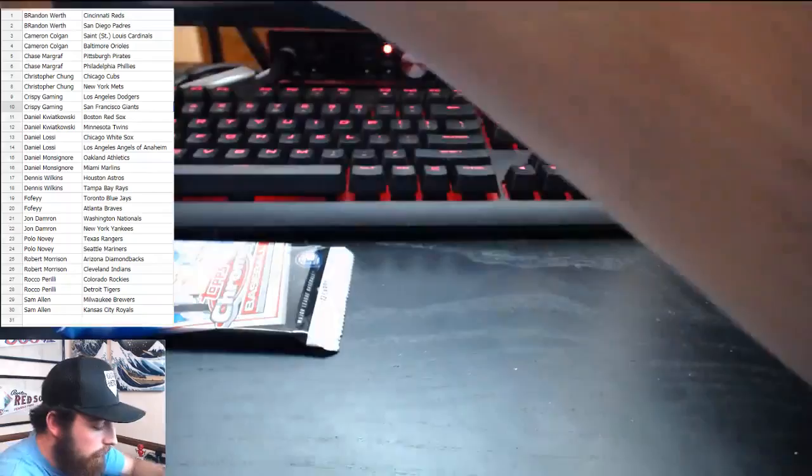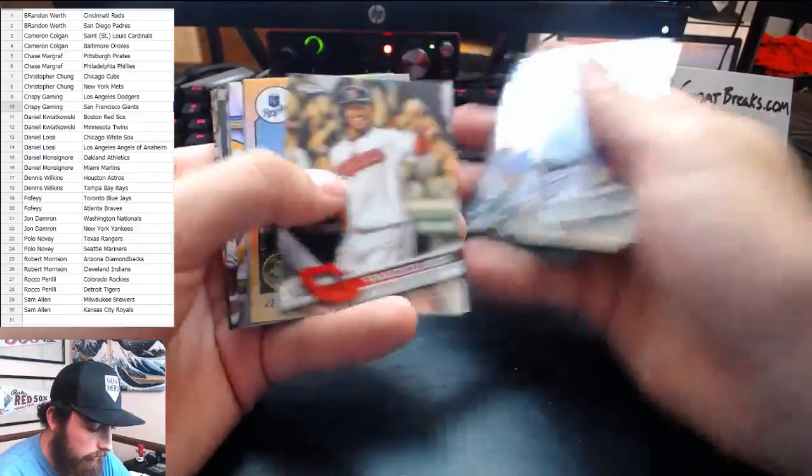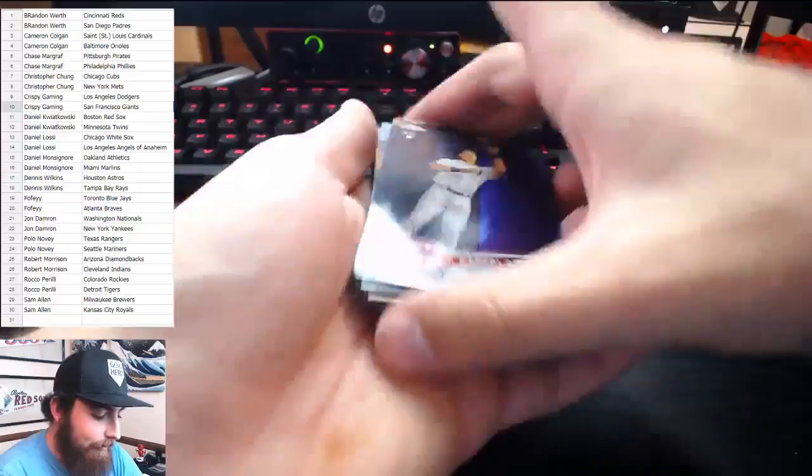But here we go. Next pack. Best time to show you. Thanks, Jack. Appreciate that, dude. Yeah, no immediate hits in this one unless there's something hidden in here. There we go. There's always an Aaron Judge. I think we've gotten Aaron Judge in almost every box. I don't know, though.